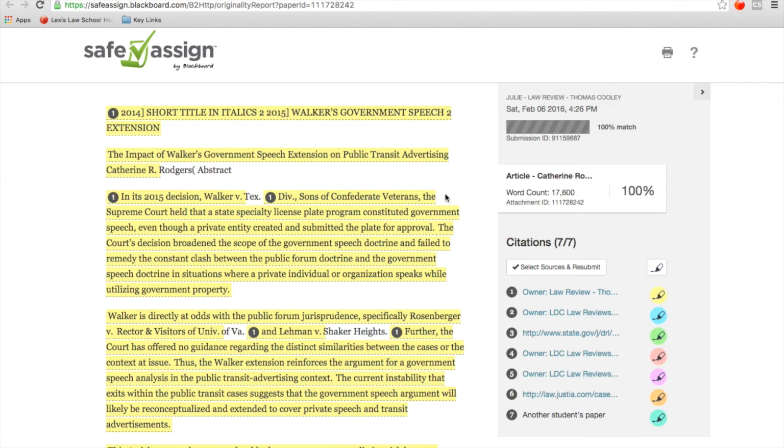So here, the whole thing is highlighted, mostly in yellow. You will see the documents that it's finding a match with listed on the right-hand side of the screen. And the documents that it's finding the match with will each be color-coded. So here, it's indicating that most of the documents that it's finding a match with were written by the owner. So they were written by this article author herself. So that does not indicate plagiarism. It indicates that this piece was already run through the system once before.